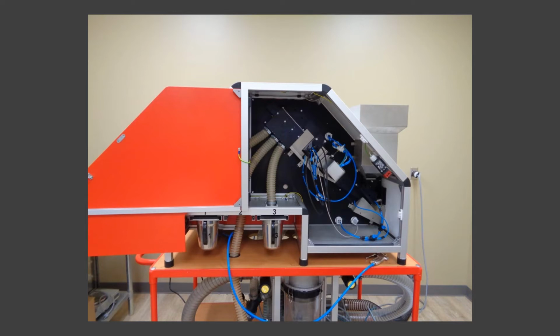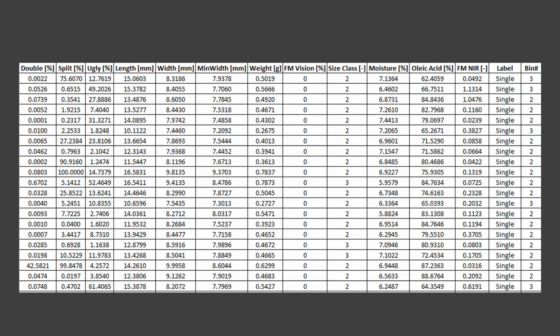Since we sorted using the property of oleic acid, conventional or normal oleic peanuts were sorted into bin 3, high oleic peanuts to bin 2, and unclassified kernels to bin 1. This is where peanuts that are not properly sensed are sent, along with any foreign material that may have been present. While peanuts for this study were sorted for oleic acid at a desired threshold, all other measurements for each individual kernel are recorded and returned in a data set, like the one you see here.